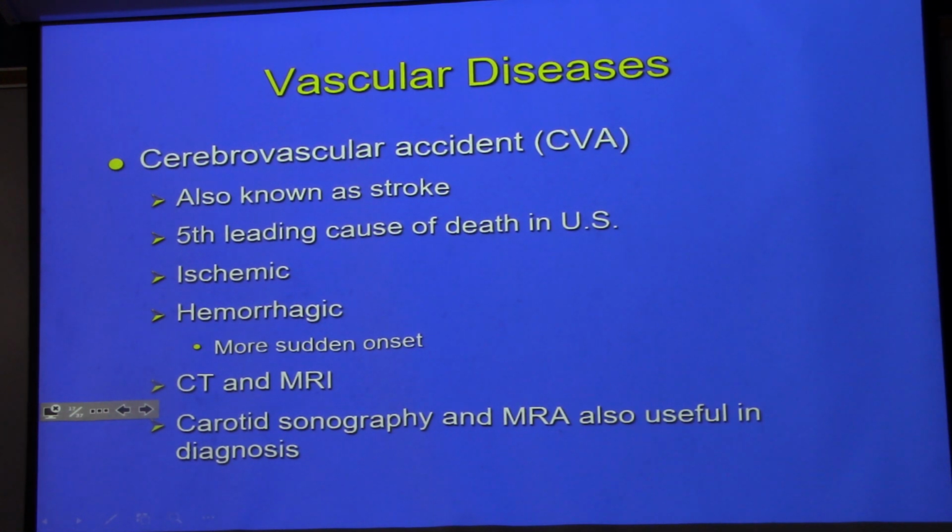Now, hemorrhagic stroke is where you have a blood vessel in the brain that just breaks, and so all of a sudden the blood is going out into the surrounding tissue instead of into the capillary beds, so that tissue that's supposed to be getting infused by that particular artery is now starving. This can have some seriously deleterious effects. Some people have a stroke, especially a hemorrhagic stroke, and they just die right there. They don't make it to the hospital.